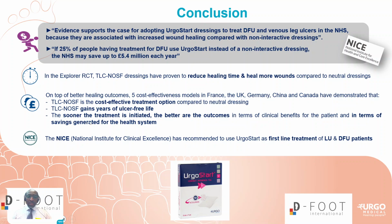And the sooner the treatment is initiated, the better the outcomes in terms of clinical benefits for the patient, and in terms of the savings generated by the health system, again irrespective of the country or the type of reimbursement system. And as such, the NICE guidelines have recommended the use of the Ergostat as a first-line treatment, both for leg ulcers and for diabetic foot ulcer patients.